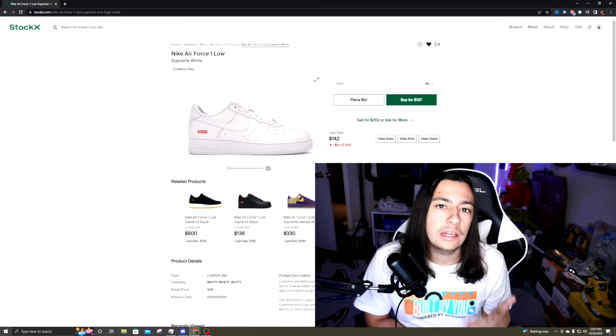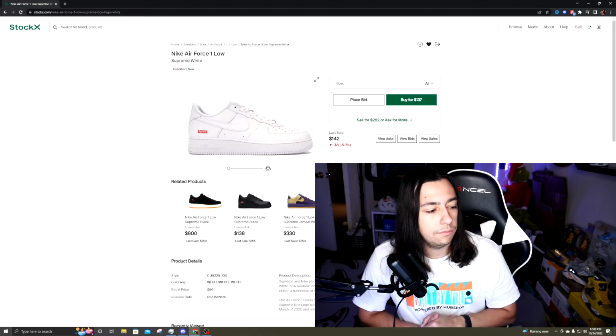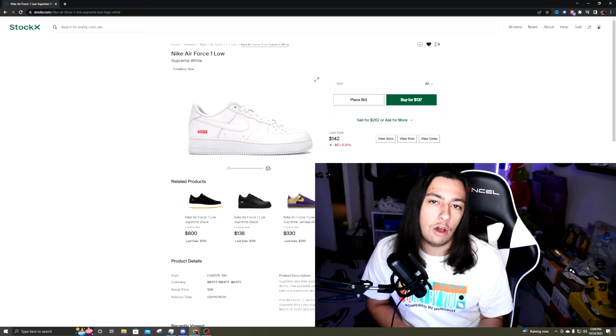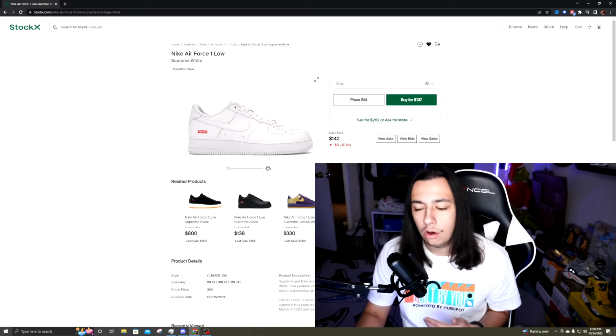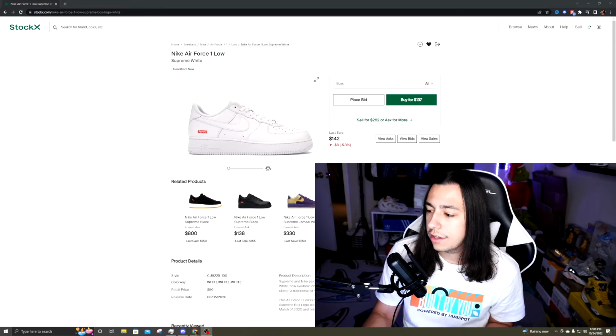I'm not sure what colors are going to restock. I would think the white and black are going to restock for sure. I'm not sure about the wheat pair, but definitely the white and black. But the white and the black pair, I think you should definitely go for it. White pair, all sizes. Black pair, be a little bit selective on those. Make sure that you get the best sizes for resale. But all in all, the Supreme Air Force Ones are restocking tomorrow.